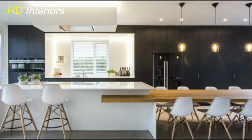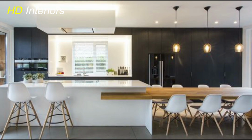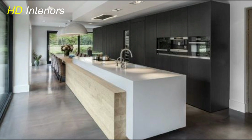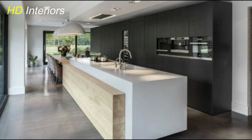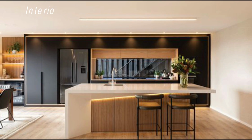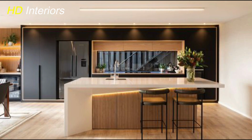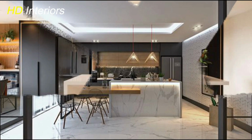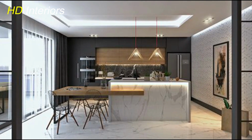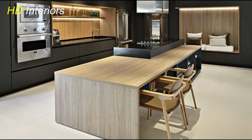Solid surface materials like corian or acrylic offer a seamless and sleek appearance, making them ideal for modern kitchen designs. They are also resistant to stains, scratches, and moisture, ensuring longevity and easy upkeep. Opt for minimalist edge profiles, such as square or beveled edges, to complement the sleek look of your countertops and create a cohesive modern aesthetic throughout your kitchen. By choosing sleek countertops that not only look stylish but also offer durability and functionality, you can achieve a modern and sophisticated look in your kitchen.